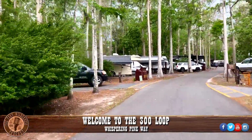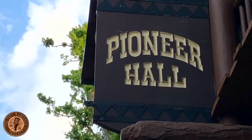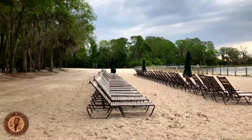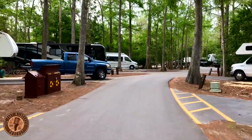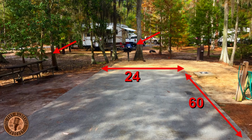If you're staying in the 300s, walk next door to the 100s and you'll enjoy the sidewalk that takes you right to Pioneer Hall, the Settlers Trading Post, and the beach, and the boat dock. The sites at the 300s are good for your bigger RVs that are 45 feet in length. Most sites are 24 by 60. Also, you'll see a picnic table and a grill.